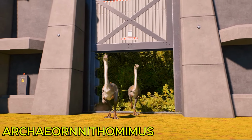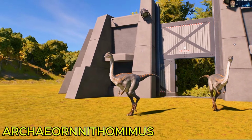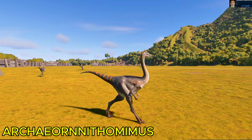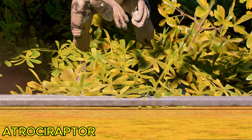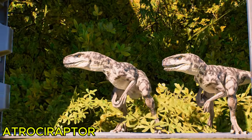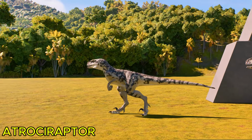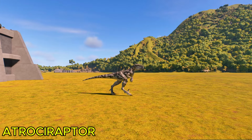Archaeornithomimus. Its name might be a mouthful, but the Archaeornithomimus has still managed to capture hearts and minds. And no surprise either. There's something about its bird-like stature that just feels kind of charming, you know? Atrociraptor. Ladies and gentlemen, we are pleased to welcome an Atrociraptor to the park.